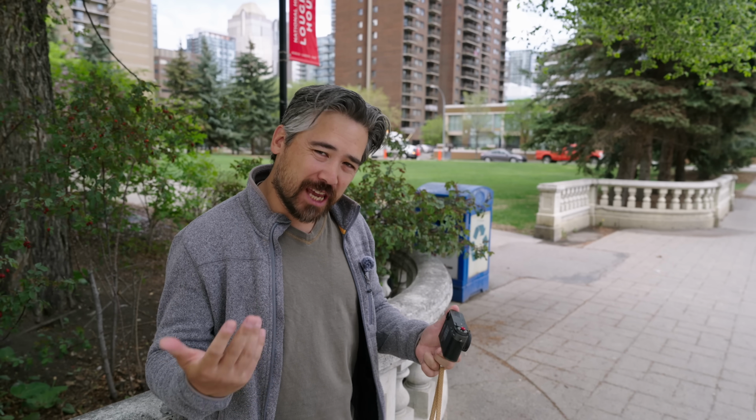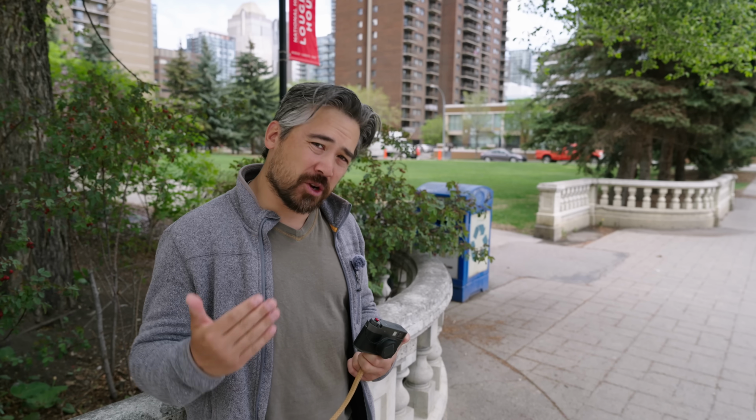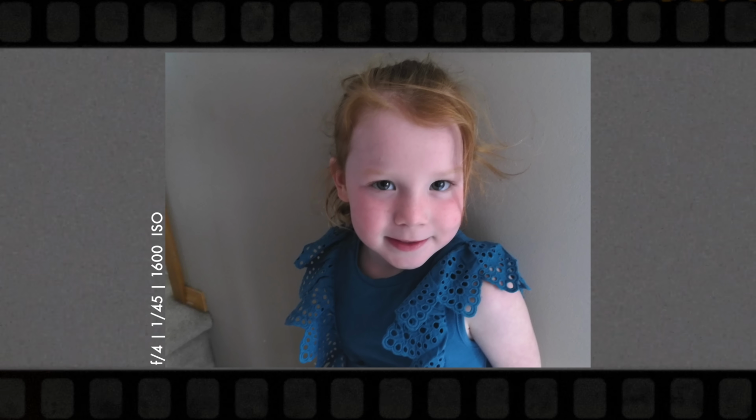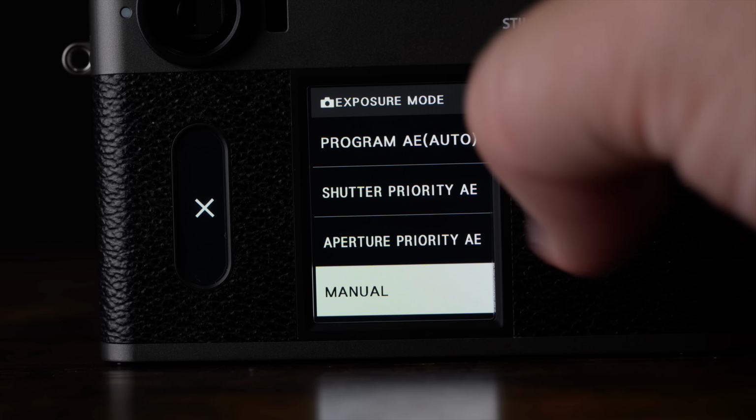How creative can I really get with it? Well, as you already know, we've got an aperture control, but we also have ISO control and shutter speed control. This is a base ISO of 200. That's our bottom level. And of course, things will get noisy pretty quick if you crank it above there. I also have the option, again, through the menu to change between shutter priority, aperture priority, full manual, or fully automatic.